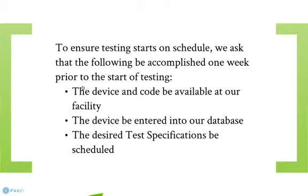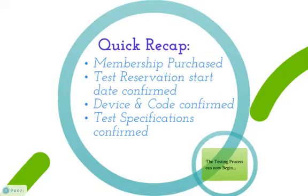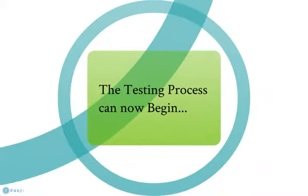In order to ensure that testing starts as scheduled, we prefer that the device be at our facility at least 1 week prior to the start of testing so that your reservation can begin as arranged. The device will then be added to our internal database so that test specifications may be selected for your reservation. At this point in the testing process, the test reservation, device, and test specifications have been confirmed. Once the device has been received at our facility and the version of code to be tested is confirmed, the testing process can begin.